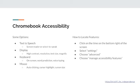For keyboard controls, you can actually put an on-screen keyboard onto the computer, so if that's easier for your motor control, you can. You can turn on word prediction, kind of like when you're entering a text message and your phone's always guessing what your next word might be or what word you're trying to spell. A Chromebook will automatically do that for you any place that you're writing. And also it has built-in voice typing. So if you are typing something onto a website or onto a document, you can use your voice to do that.